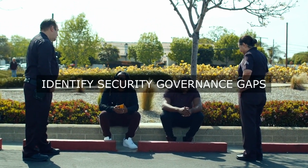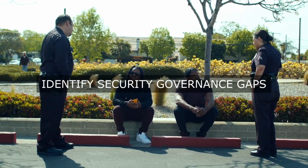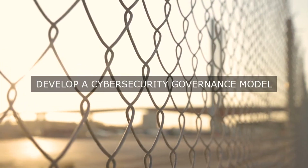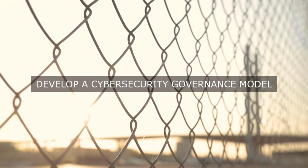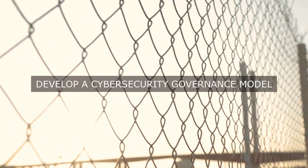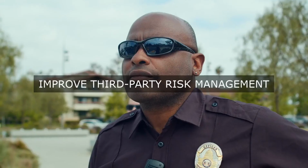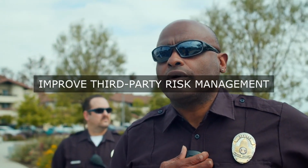In conclusion, a thorough examination of our organization's security governance framework and its alignment with industry standards and best practices is essential to ensure operational excellence in security governance. By conducting a comprehensive review, gap analysis, and roadmap development, our organization can identify areas for improvement, address gaps and weaknesses, and establish a continuous monitoring and improvement program to ensure the effectiveness of our security governance framework.